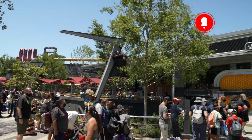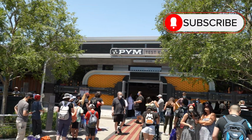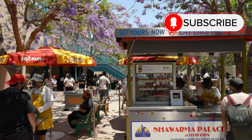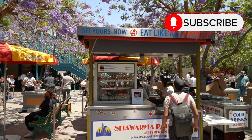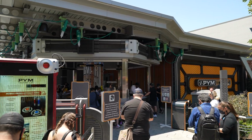Even though there are only a few options for food in Avengers Campus, there is quite a variety of items to choose from. Pym's Test Kitchen offers a variety of different entrees and starters on the menu, while the Shawarma Palace offers a few different shawarma sandwiches. If you're looking for an adult beverage, Pym's Tasting Lab has you covered.